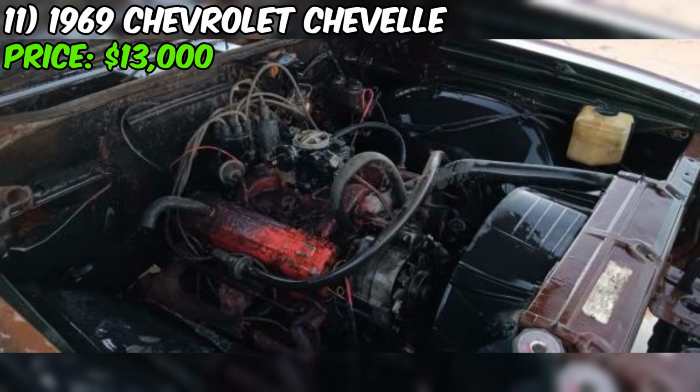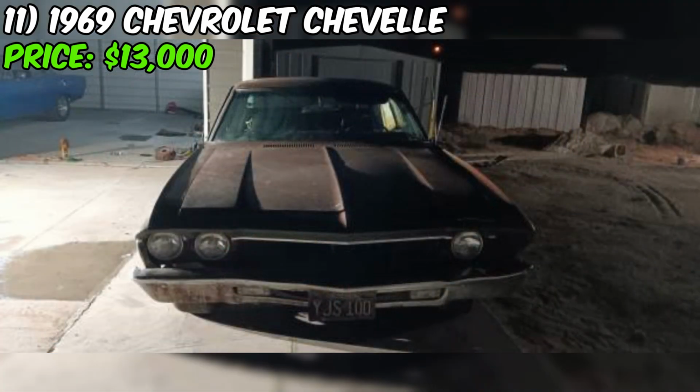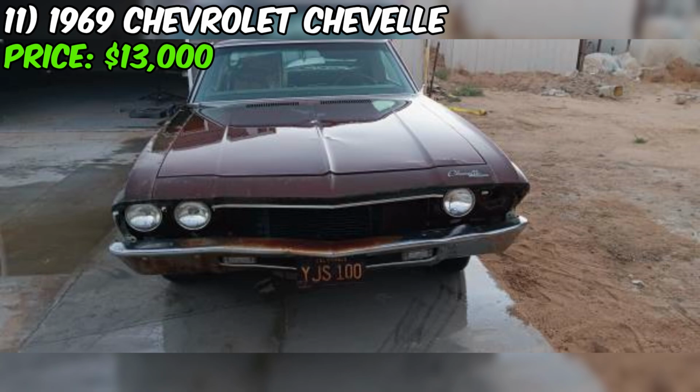First off, let's talk about the drivetrain. Under the hood, you'll find a numbers-matching 350 motor that's paired with a 3-speed Muncie transmission and a 12-bolt rear end. That's the kind of setup that classic Chevelle enthusiasts dream about, and it's a great foundation for any restoration or resto-mod project.